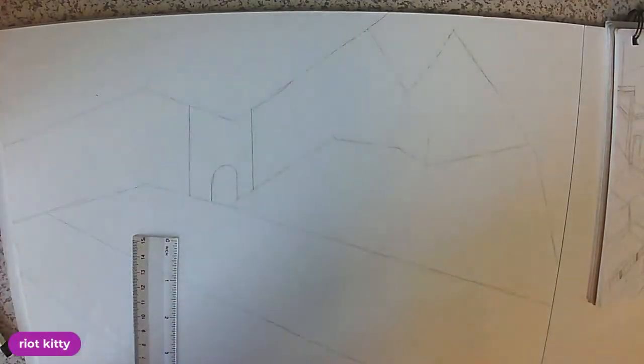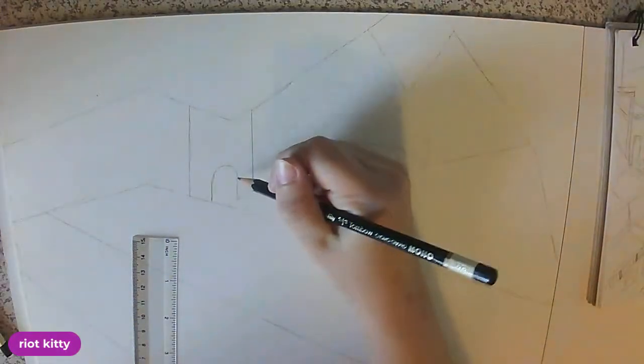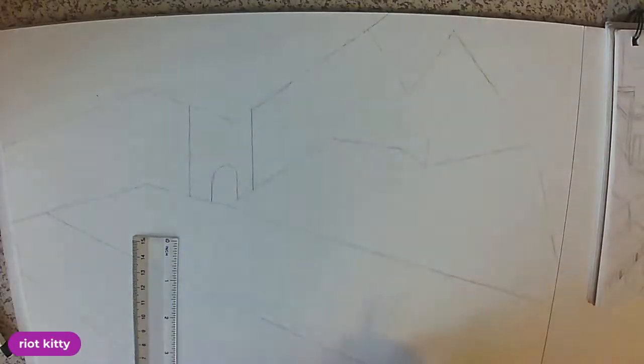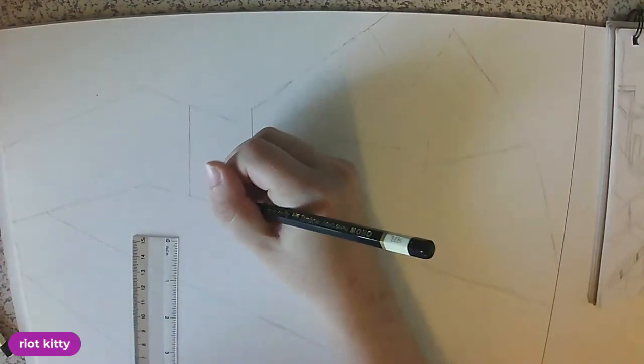Now I'm going to use my HB pencil. This is a very light pencil, and if I screw up, this will be easier to erase.